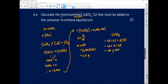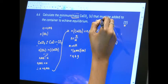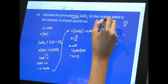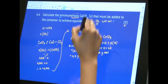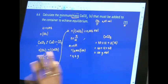So let's just go through this one again. This was a question and a half. So we needed to find the minimum mass of the CaCO3 that must be added. However, the most information that we had was on our CO2. We were given the mass, we found the concentration, we also needed the volume. And then we were told that initially we had the 0,05 moles into the container that was sealed in. Then I had to use the table. I used the initial, use, and equilibrium. Some people use the I start and so forth, or the ICE table and so forth.